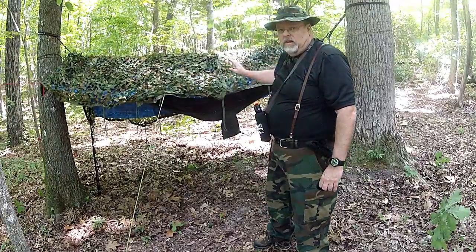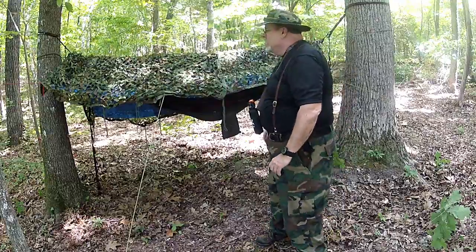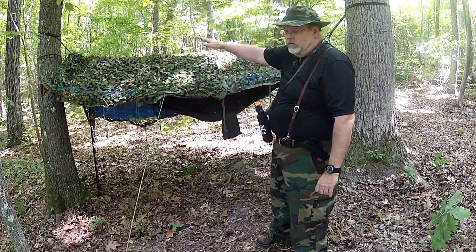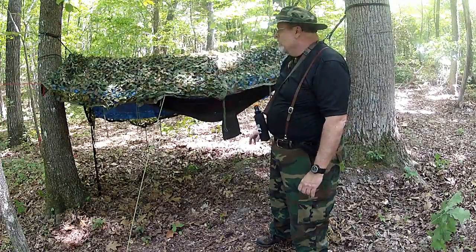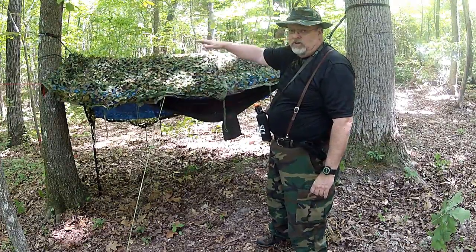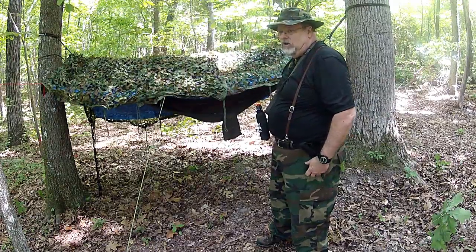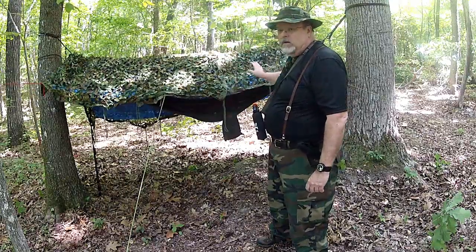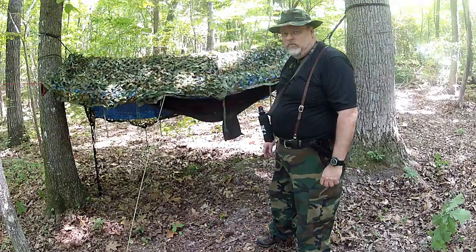It's got the bug net built in that's sewn to the hammock, and the instructions say to tie your ridge line pretty close down to the hammock. The problem is if people tie the ridge line too high and attach the bug net to it, when you get in it, it could pull down and rip out the top of the bug net. I've seen that on a couple of YouTube videos.